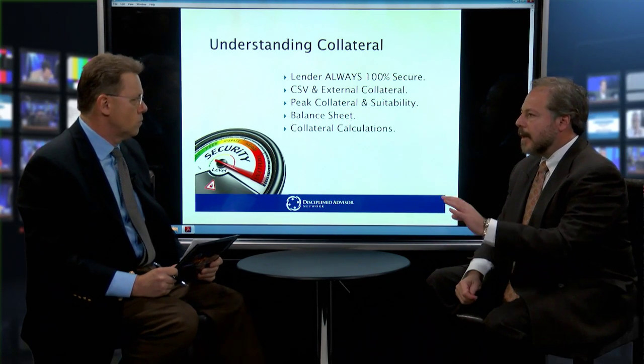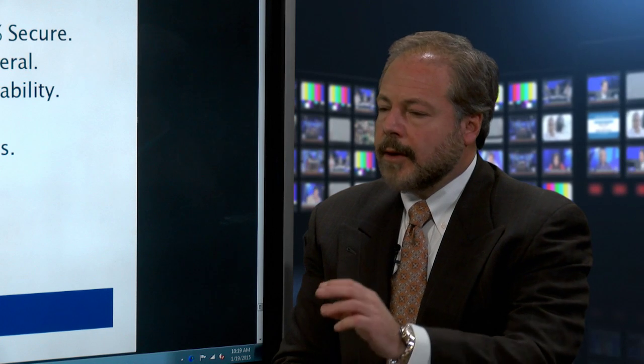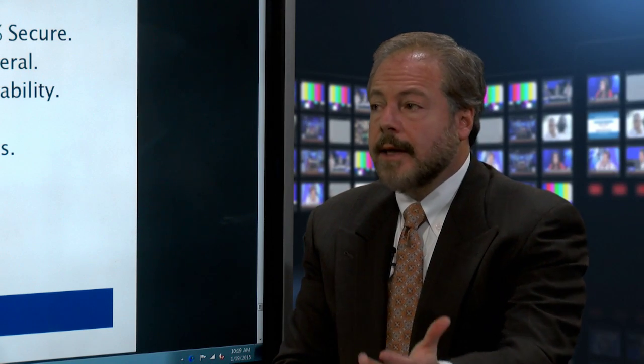So they're going to be doing evaluation each and every year. They're not really trying to over-collateralize. The policy is going to be the primary form of collateral. And then they're going to be doing evaluation both of the policy each and every year and of the external collateral. And there may be an additional amount of collateral that has to be posted.